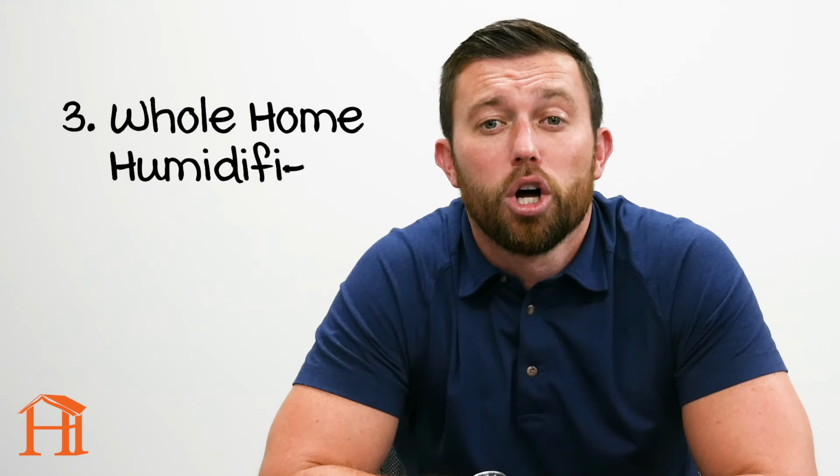Finally is our best winter-specific product, a whole home humidifier. Kicking on the heat may feel nice, but it can also come with dryness. Increased static, nosebleeds, and sore throats are just a few of the annoying problems that come with removing moisture from the air. A whole home humidifier can help prevent all of these common cold weather problems as well as save you money. Since air with higher humidity retains the heat better, you can often keep your home more comfortable while also running your heat less.